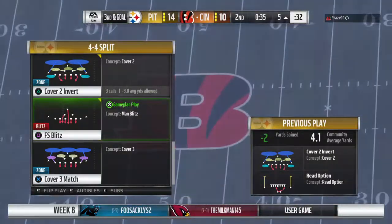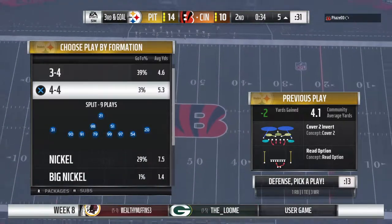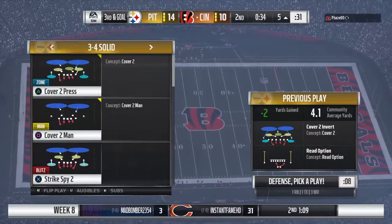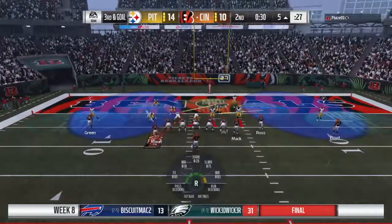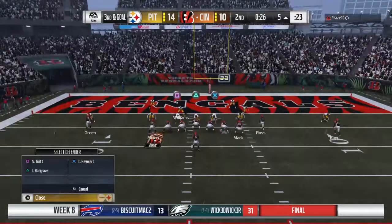Not only was that a terrific play, but that loss of yardage they created this close to their own goal line gives them a little breathing room now as they move them back. And they're breathing fire a little bit right now, aren't they? A lot of confidence being shown by them at this point of the game. They've been denied touchdowns in the red zone twice already. Here comes 3rd and goal.